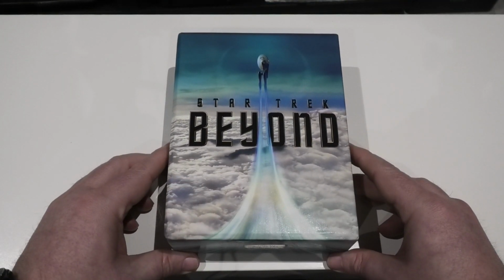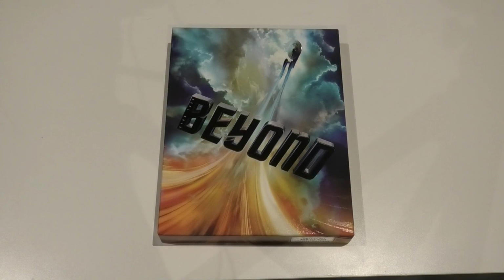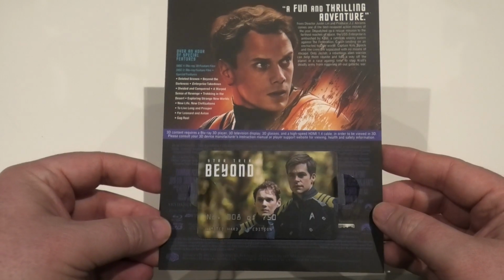So I'm going to take out the first edition and give you a good look at that one, and then make my way onto the second. Right, so here we go. This is the first edition of 2. So naturally there is a J card. I'm going to bring that quickly in for you.